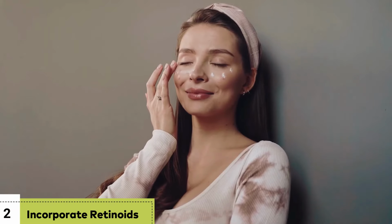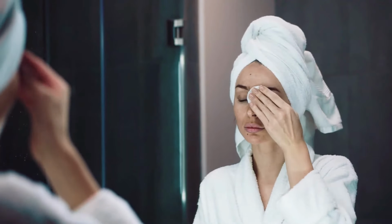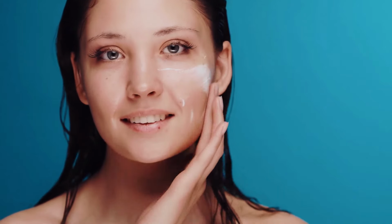2. Incorporate retinoids. Incorporating retinoids into your skincare routine can be a game changer for acne management and overall skin health. Retinoids are derivatives of vitamin A that work by promoting cell turnover and preventing the buildup of dead skin cells in your pores. This helps to unclog pores, reducing the likelihood of acne and improving the appearance of existing blemishes. Retinoids also stimulate collagen production, which enhances skin texture and elasticity, making your skin look smoother and more youthful. They can diminish the appearance of acne scars and hyperpigmentation over time, providing a more even skin tone.